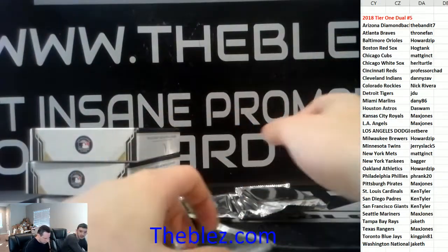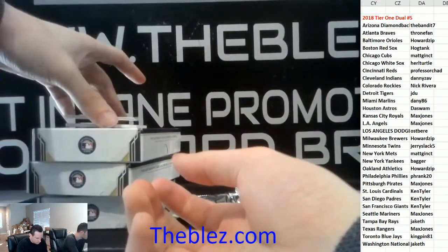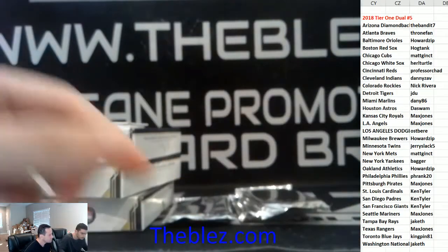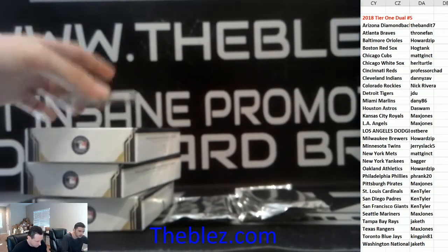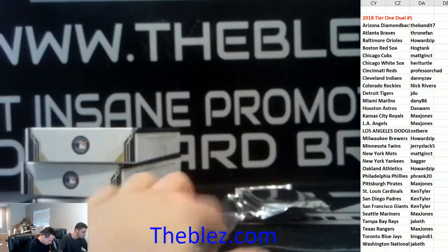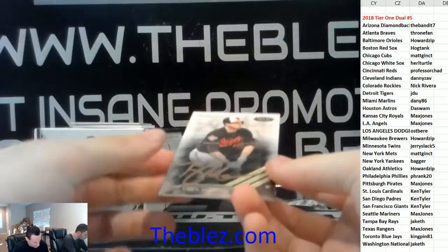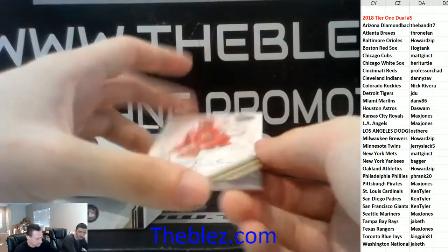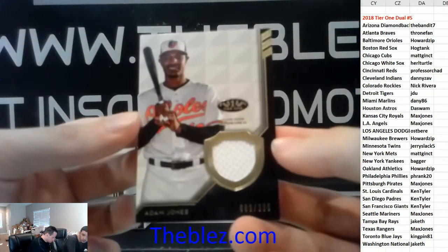We have four packs left. Number to 25 for the Yankees, Andy Pettitte autograph. Nice. Domingo Santana for the Brewers. And we have Alex Bregman jersey for the Houston Astros. Number to 25, Trey Mancini for Baltimore. For the Reds, we have Luis Castillo. And a jersey of Adam Jones for Baltimore.